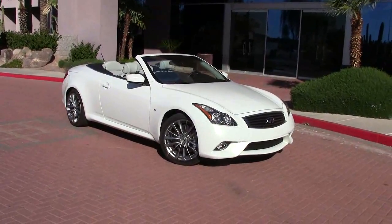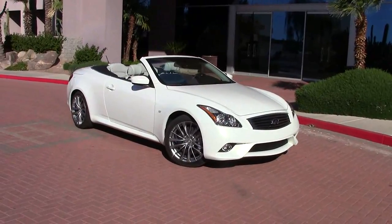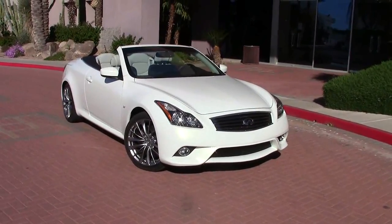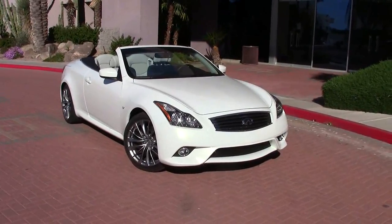Okay, enough complaining about Motor Trend magazine. Now let's start with my review, which I think you'll find a little bit better than theirs. For starters, I think this is an excellent looking car. Very gorgeous. And this bright white paint makes it look even better.